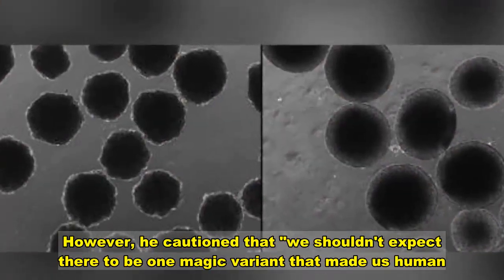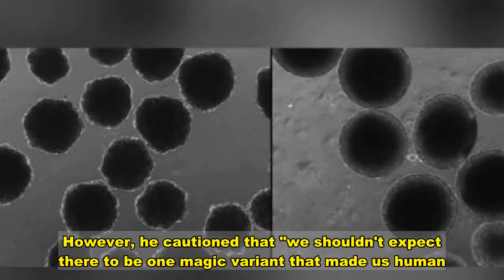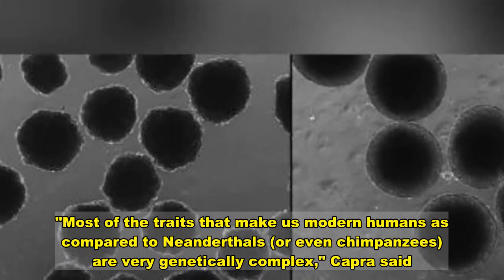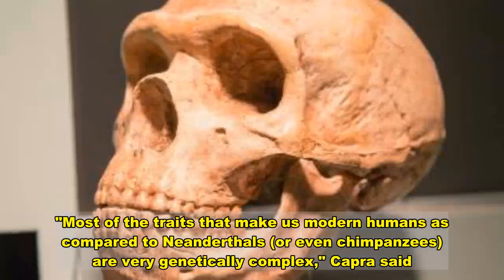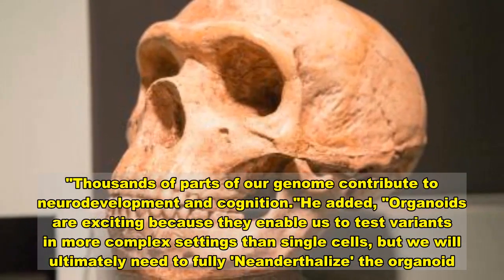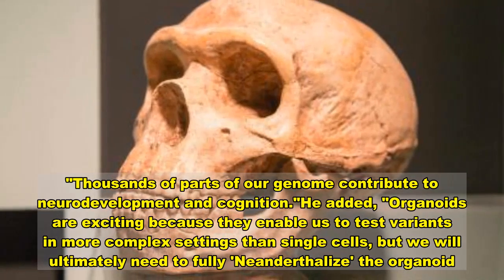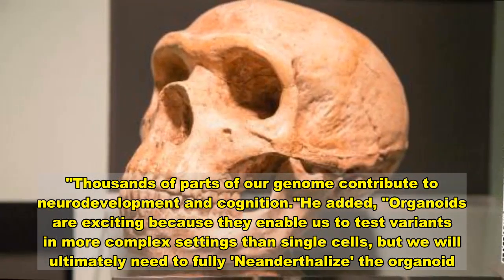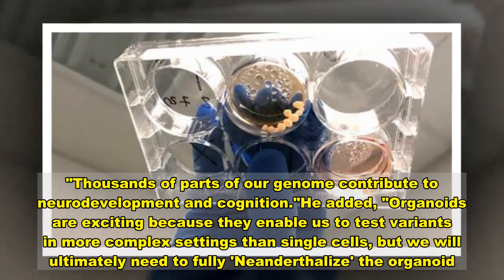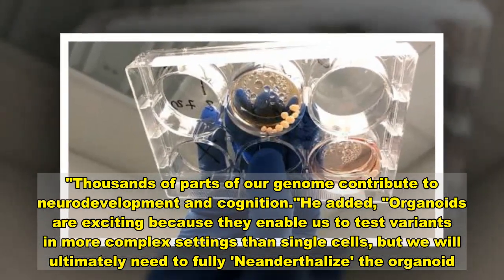However, he cautioned that we shouldn't expect there to be one magic variant, that most of the traits that make us modern humans as compared to Neanderthals, or even chimpanzees, are very genetically complex. Capra said thousands of parts of our genome contribute to neurodevelopment and cognition. He added, organoids are exciting because they enable us to test variants in more complex settings than single cells, but we will ultimately need to fully Neanderthalize it.